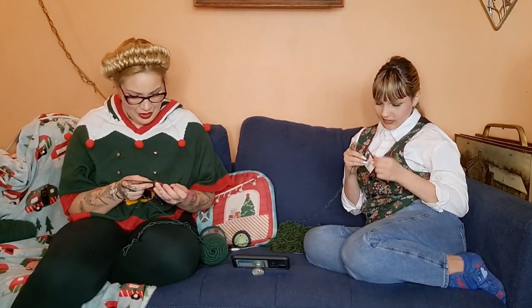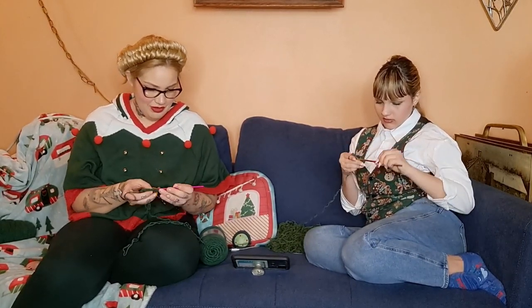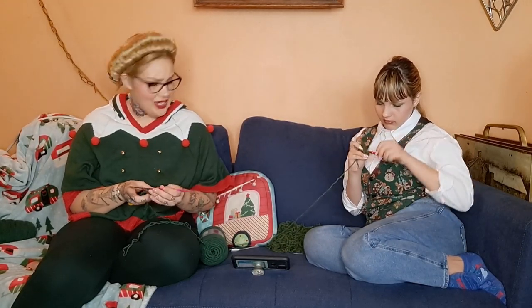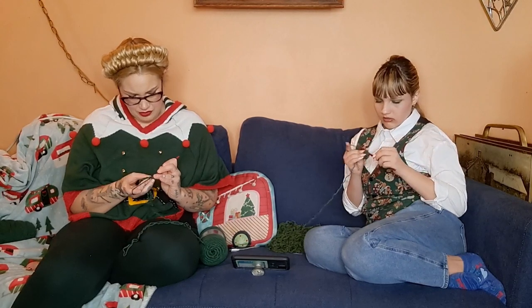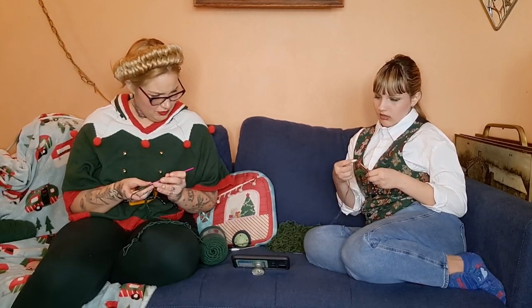Does she go into the first one like that? Yes. Or does she go into this one? First one. And is it half double? Half double into every back loop only, so it reaches the length. Now into the last stitch. Oh, look at that.